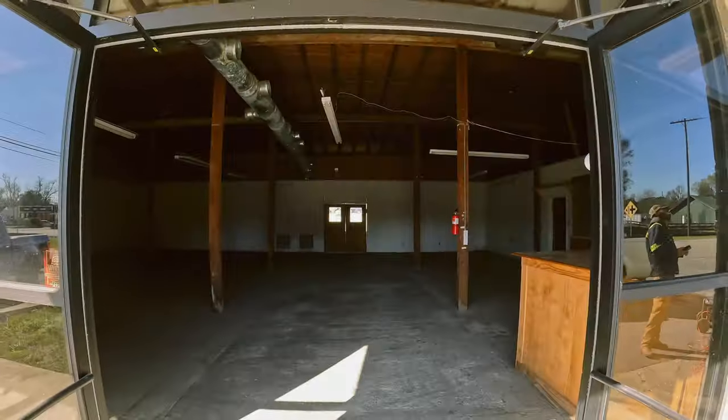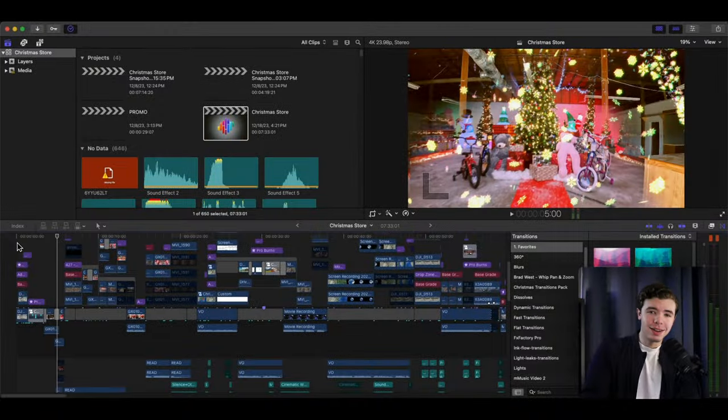We took an abandoned general store and turned it into a Christmas Wonderland Santa's workshop. Now let's break down the editing timeline for that.